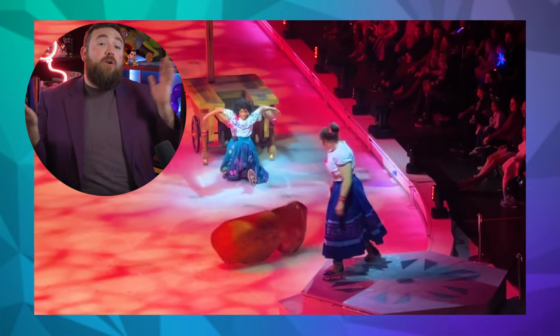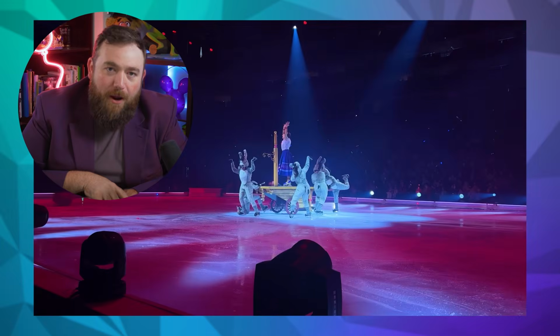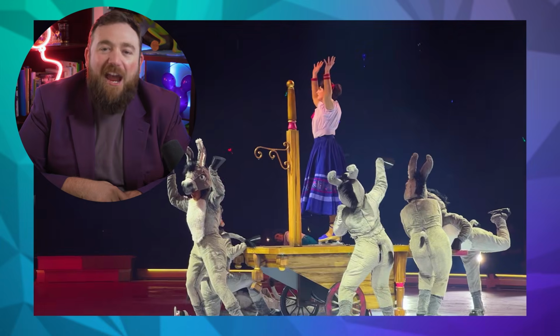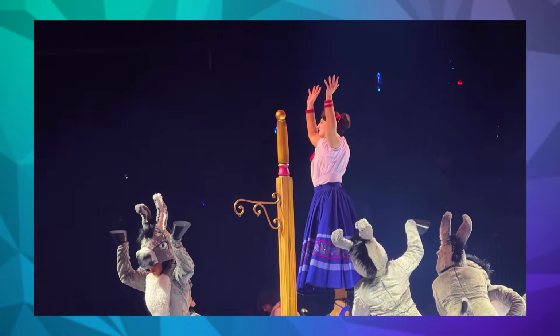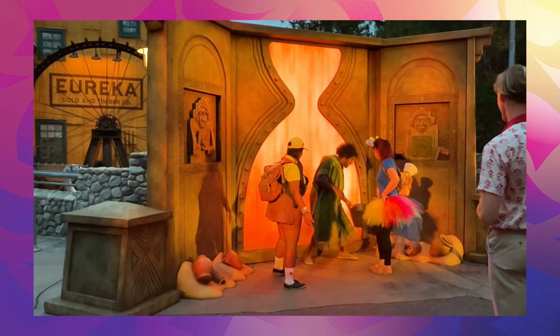If they did muscly Luisa, the line would stretch through Tomorrowland to meet that woman. I guarantee it, Yellow Shoes. Call me.